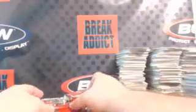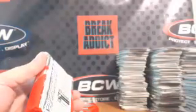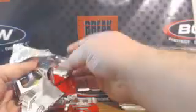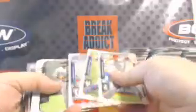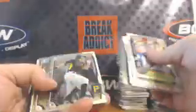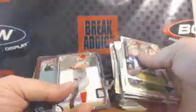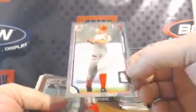Five more packs. We still have one auto left. Actually, we still have two autos left. I'm pumped about that, DeGrom. I feel bad for the Mets guys, though, man. I know, big DeGrom fan, but you gotta get in when they're here.